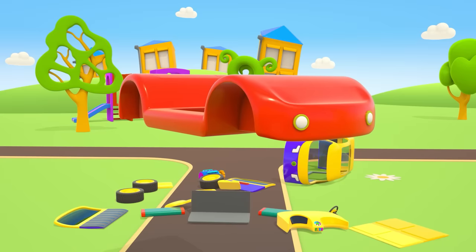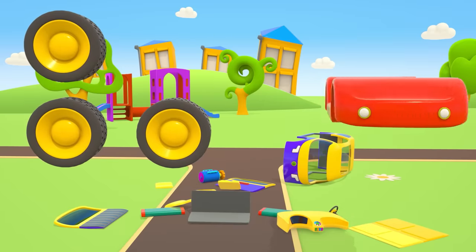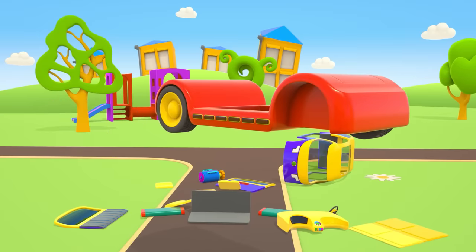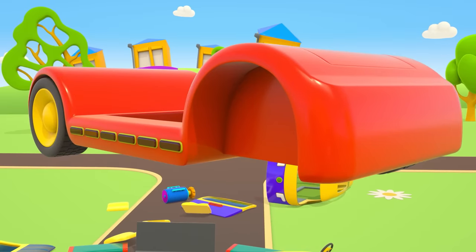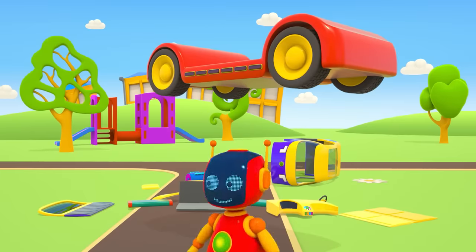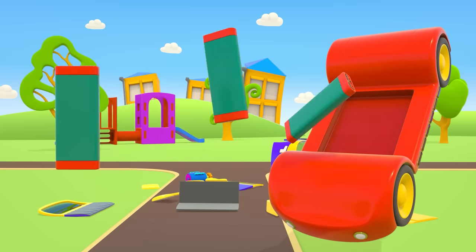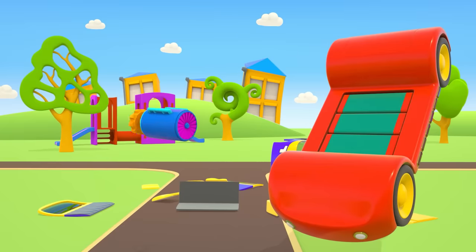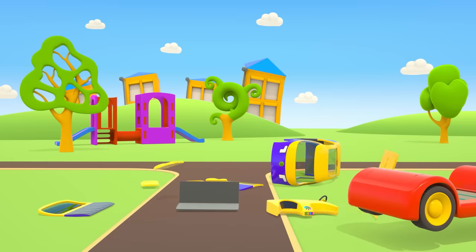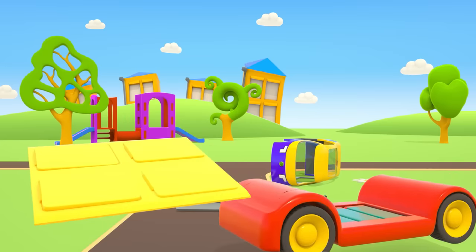Red chassis. Wheels. 1, 2, 3. Where's the fourth wheel? There it is. Good job, robot. These are batteries. The robots' minivan will run on electricity. Electric motor. A yellow panel where folding chairs for the robots are attached.